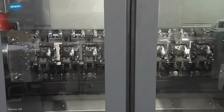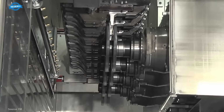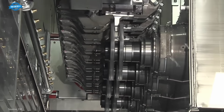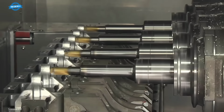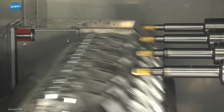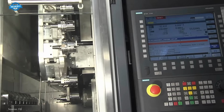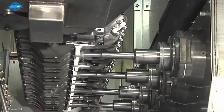The Phil Synchromill F42 Machining Center is designed for high performance and economical machining of complex components, particularly those made from difficult-to-machine materials. It features multiple spindles and a highly dynamic feed system, allowing simultaneous multi-axis operations for increased efficiency. The machine ensures precision through rigid construction and advanced control systems.